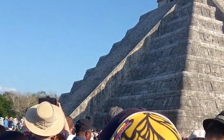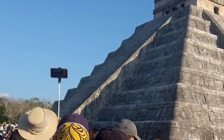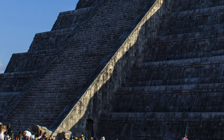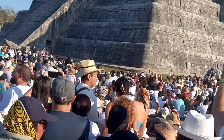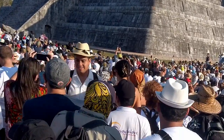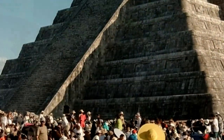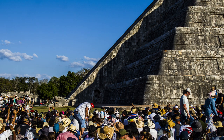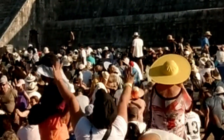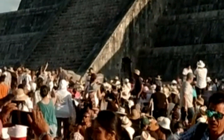Only happens twice a year, guys. This is it. March 21st, September 21st. We are here today on the day of equal day, equal night at Chichen Itza. Okay, guys, that was the snake of Chichen Itza. So it's just about over, guys. The snake has slithered down the temple, down to the snake head on the bottom, which you can barely see from all the crowd there.